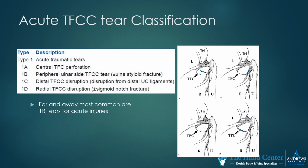Palmer has a classification for TFCC tears, but most common TFCC tears are a 1B or a dorsal tear, which means that the TFCC is torn back here. Patients that have central perforation, I think, are usually not acute, and these are normally due to a long ulna, where the ulna comes through and nutcrackers against the carpal bones.